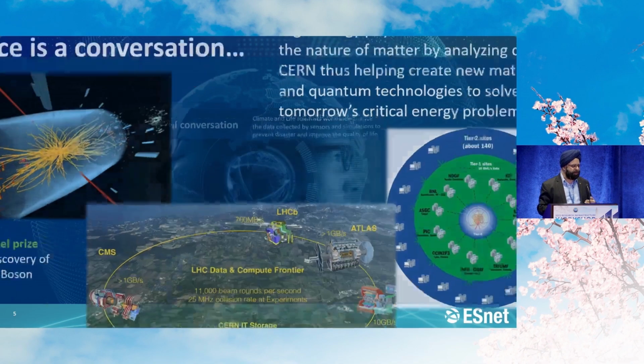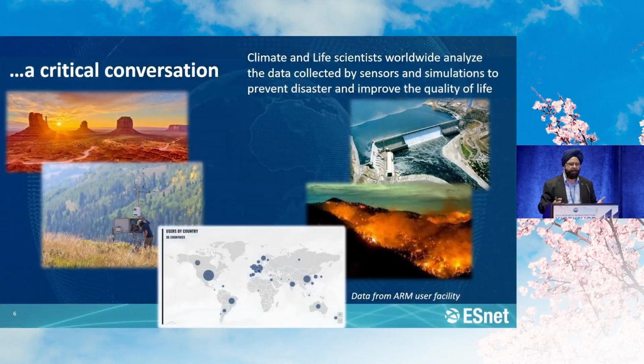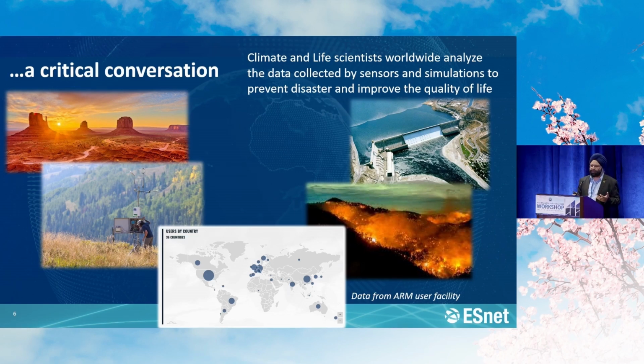But it's not only about big instruments, because small sensors that are distributed all over the planet collect data that educate us about our climate, about how things are changing, and how we may get more insight into how to prevent disasters by getting that data. So I put in a diagram from the ARM user facility, and you can see that people that download the data from that user facility are all around the world, because when you want to look at the planet, it's an interconnected system, so you want the data to be available so that people can get a holistic view and not a local view of how things are changing. And that's important as well. And the networks allow that data to be sent all across the world for people to make their own judgments and models and validate what other people are saying.